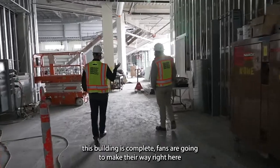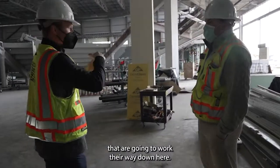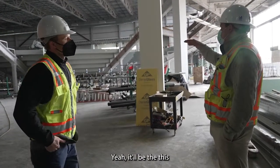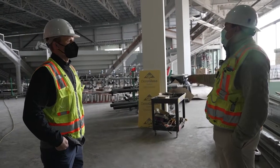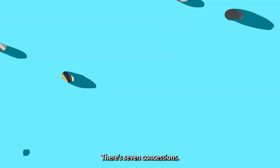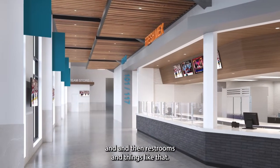So once this building is complete, fans are going to make their way right here, and they won't be able to see into the building because there'll be stands that are going to work their way down here. But this will be probably the first entry point of one of them for fans to enter the arena, right? Correct. Yeah, it'll be this Stadia system you see, made out of SPS, sandwich plate steel. So that'll come all the way up to the suite level, and then you'll have the under the bowl. There's 7 concessions. 4 of them are cooking concessions, 2 premium club spaces, and then restrooms and things like that.